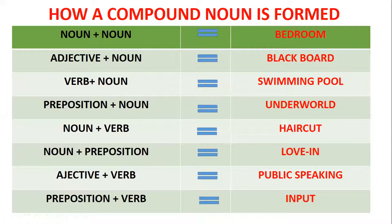But in this case, talking about how a compound noun is formed, we can have compound nouns formed by noun plus noun. Just let me use my spotlight. Noun plus noun, for example, bedroom. Bed is a noun, room is another noun. Bedroom, it's only one word, joining two nouns.